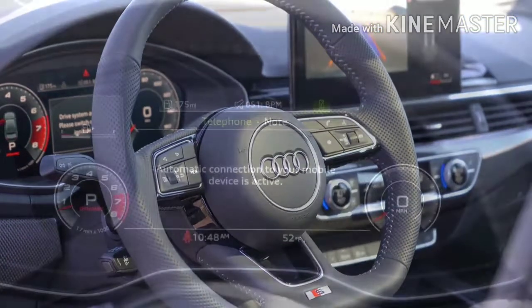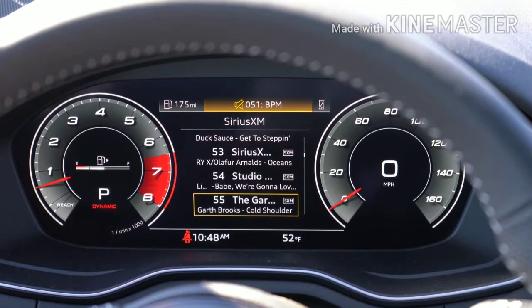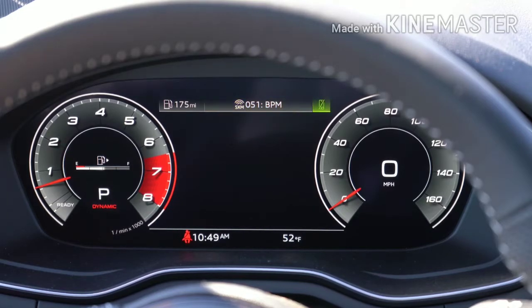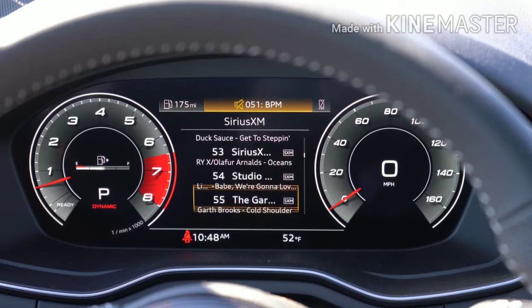That's going to toggle between whether you want a larger gauge setup or a smaller gauge setup, and that gives you a ton of things, like how many miles you have left until you hit empty, also some Bluetooth information. And there's also going to be, if you get a factory navigation system paired up with the S4, the map displayed up on that digital gauge setup. So that is a huge plus, although we don't have that today, but on previous Audis that I have reviewed, that is probably the best part, quite honestly, if you were to get the factory navigation system at least.